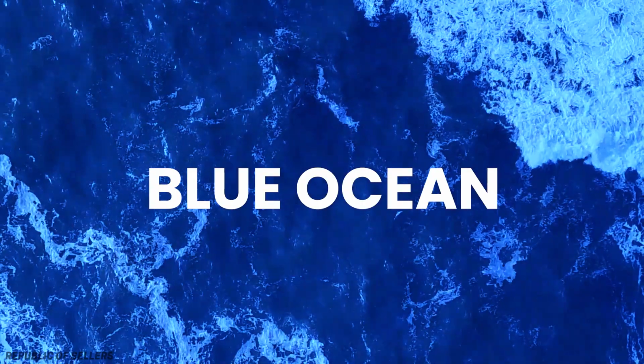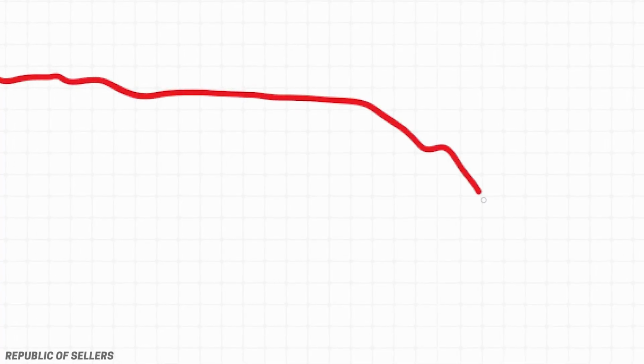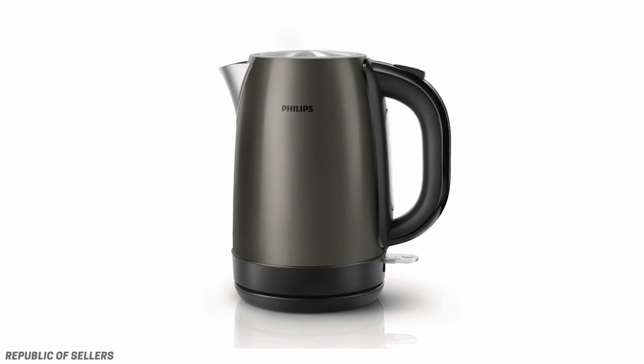Now, let's look at a product breakthrough that led to the discovery of a new blue ocean for the electronics giant Philips. You'd be surprised how obvious this solution would seem in hindsight. The British tea kettle industry had once had flat sales and shrinking profit margins, until the moment Philips came along with its new tea kettle and turned the red ocean blue.